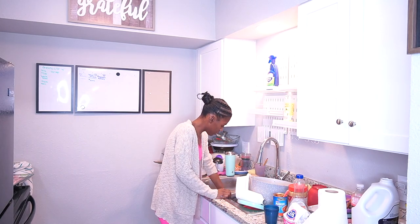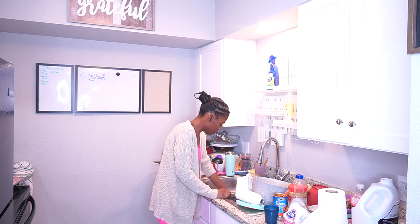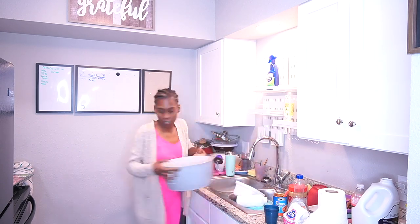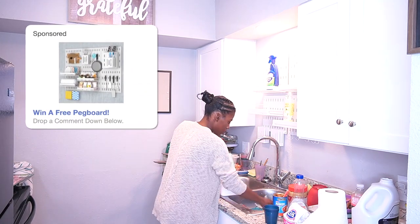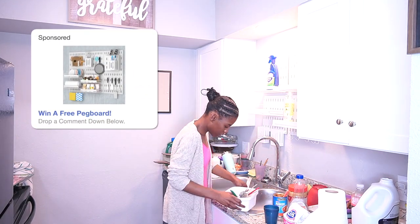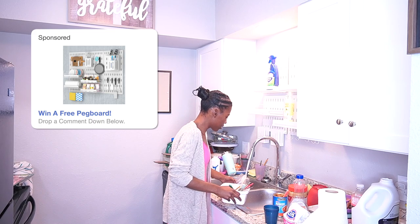I did get the pegboard that I was talking to you guys about and Jaquan went ahead and hung it up. I'll talk to you guys a little bit more about it throughout the video. So this pegboard is something that I've been wanting for a really long time and I saw it on Amazon and I just fell in love with it.